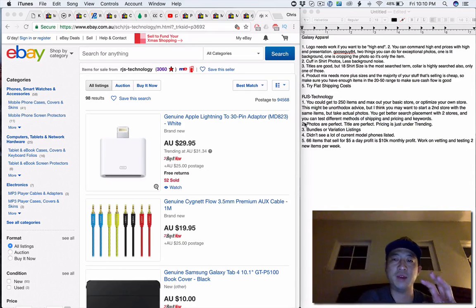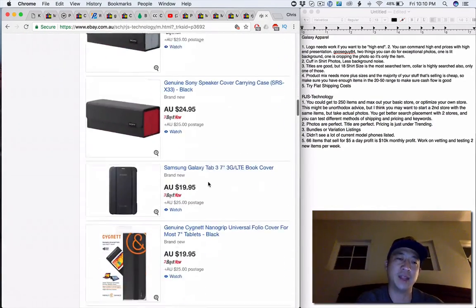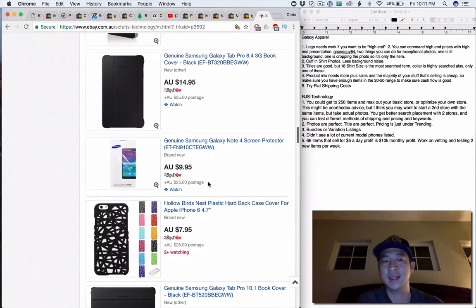Number 3, I think you should try bundle and variation listings. I have seen quite a few phone cases that you're selling. I don't know if it would work to try 2 or 3 cases in the same picture.